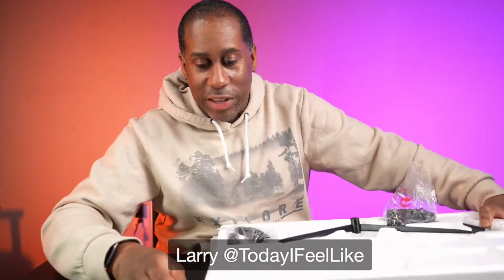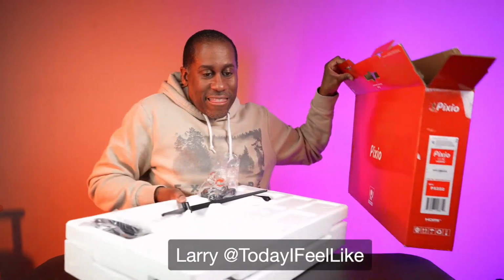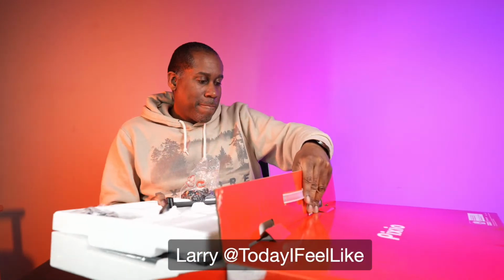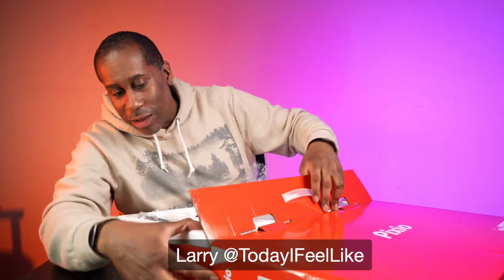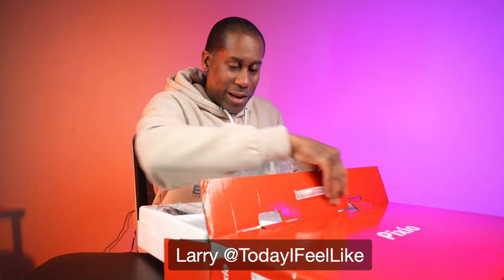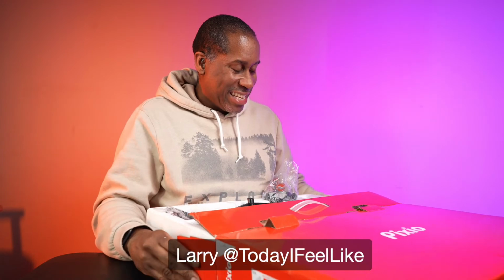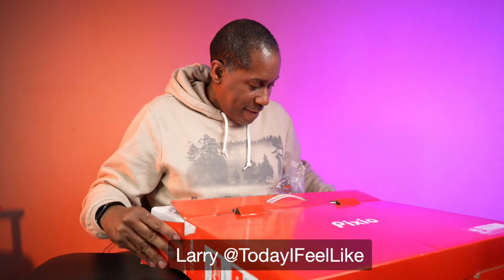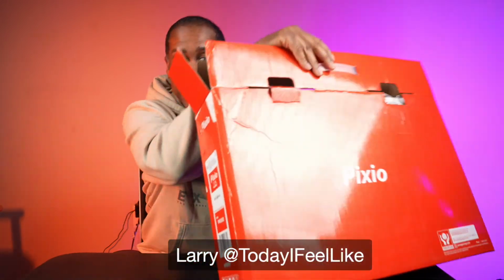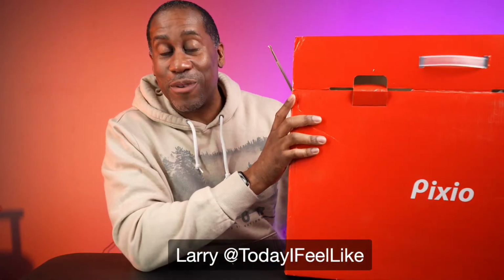Let me grab the box. I'm going to try and put this back together and put it to the side here because I don't want to ruin it and break anything. So I'm going to try and keep it all together, nice and neat, and then later I'm going to do a proper setup and have this thing working. Let me see if I can slide that in there. There we go. All right. That wasn't too bad. I knew I was getting pretty good at unboxing. Looks like I'm getting pretty good at boxing too.